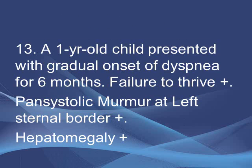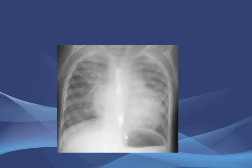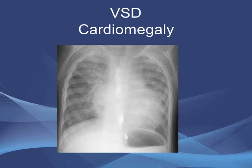A 1-year-old child presented with gradual onset of dyspnea for 6 months, failure to thrive present, pansystolic murmur at left sternal border, hepatomegaly present. X-ray showed cardiomegaly with pulmonary congestion. Ventricular septal defect is the clinical diagnosis.